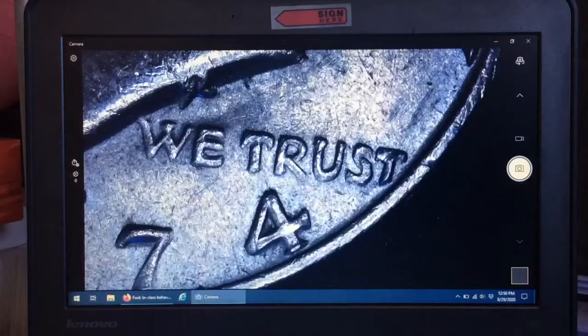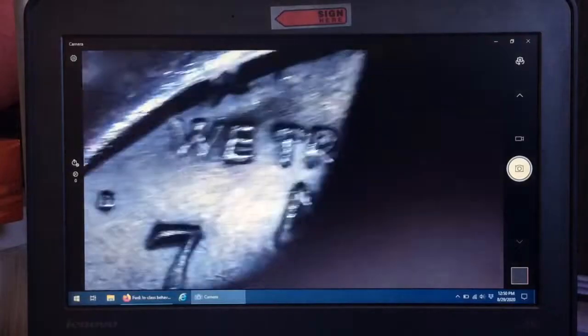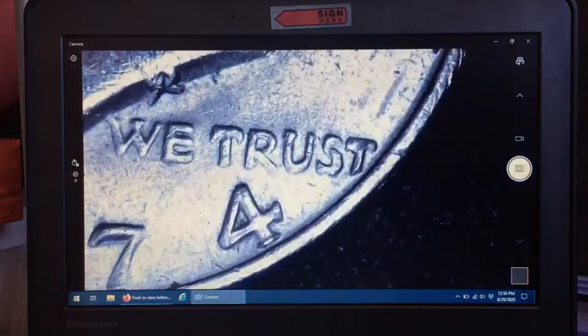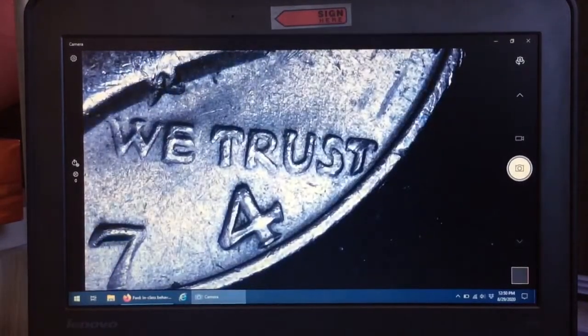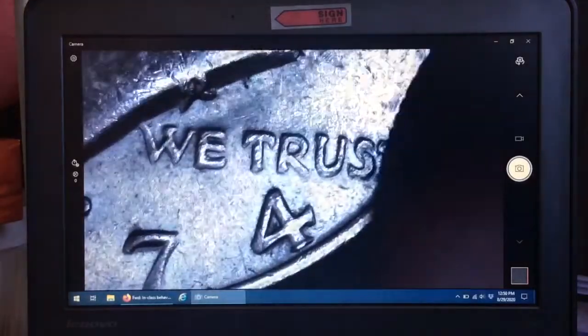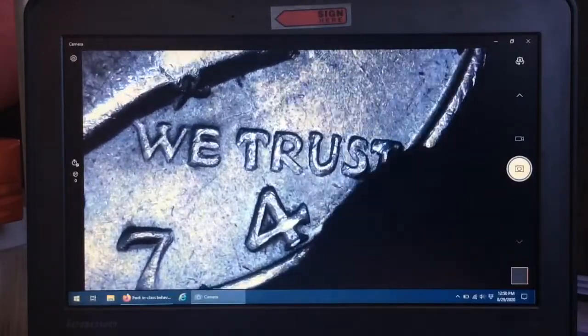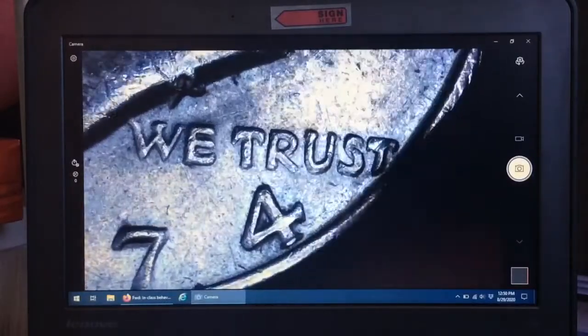Alright. Let's check out some of these errors we found today. 1974D. Double die obverse. Cherry Pickers FS015. This is the second one I've found, and I will show you quick. Look at the U. Look at the top of the serif on U. On the left-hand side especially, it's split.